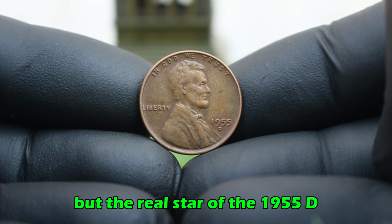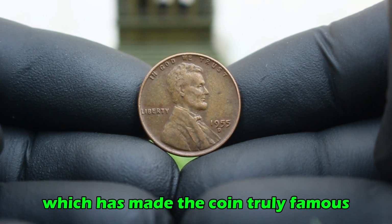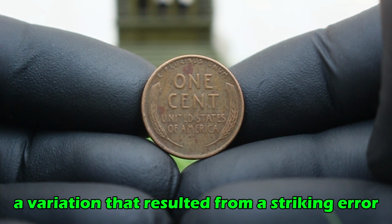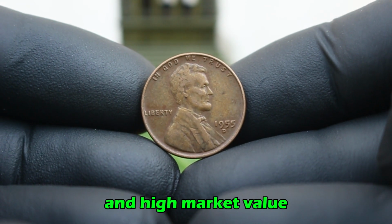But the real star of the 1955 D Lincoln penny is its error variety, which has made the coin truly famous in the world of numismatics. The 1955 double-die obverse penny, a variation that resulted from a striking error where the dies were misaligned, has gained widespread attention and high market value.